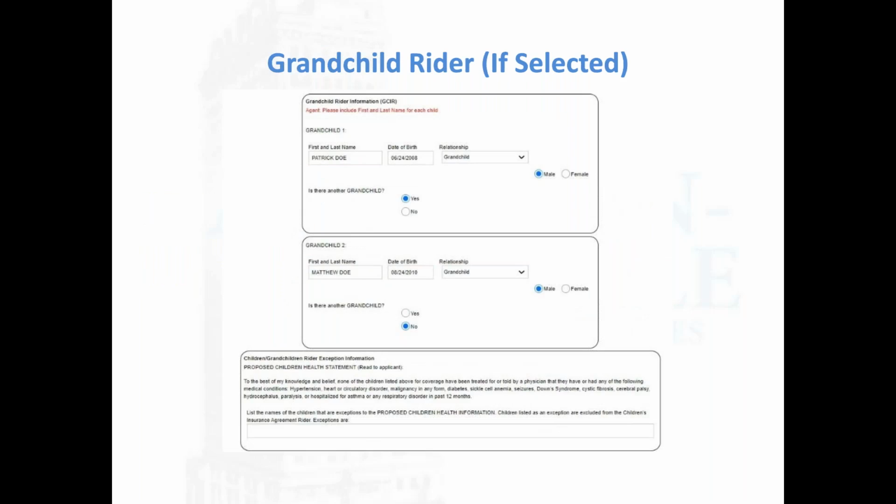Okay. Now, earlier on, if you remember, I selected the grandchild rider. We're going to add 2 grandkids on there for coverage. If you don't have grandkids that are part of the policy or this rider selected, this wouldn't pop up. But in this case, it is going to pop up for me. So I'm going to put in the grandkids' names. I'm going to put in first and last name, their date of birth, what the relationship is, male or female, and then they ask, hey, is there another grandkid? Okay, I put the next one in.